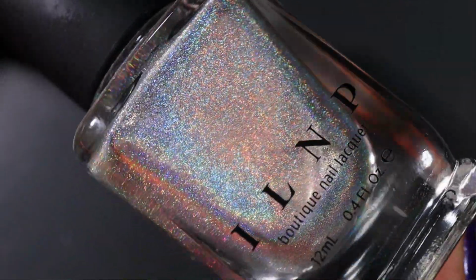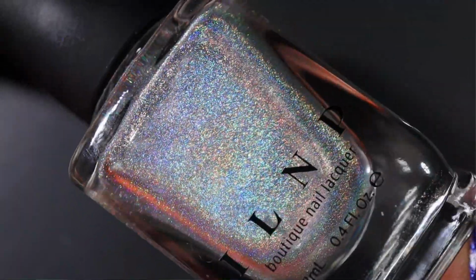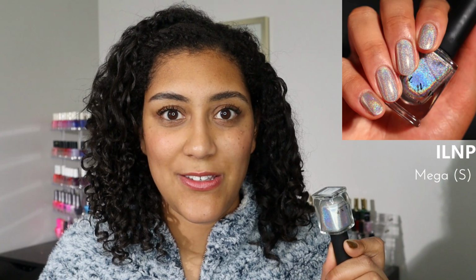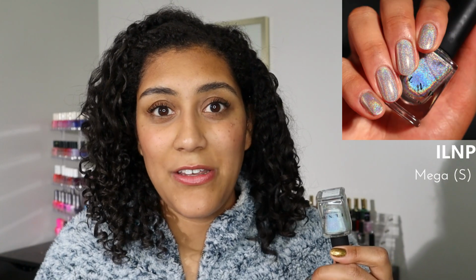It's Ilmp Mega S. So I feel like the S stands for scattered, but I see a lot of linear rainbows in here. It is a silver holographic polish. Okay, this was one of the first polishes I purchased from Ilmp because it is so well loved. It's really highly rated on their site, and I just had to give it a try. And this has made me not want to buy any other silver linear holographic polishes, because what more could I want? The amount of holo in here is actually wild.